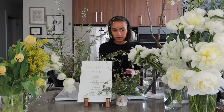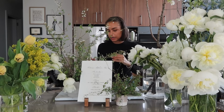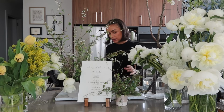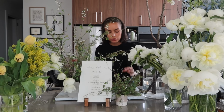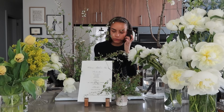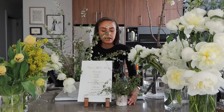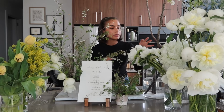Okay, you guys, so I just spent a few minutes building around this spirally shape with these tiny, really fine, beautiful branches. I've never worked with these before, but they look so, so beautiful in here. So I'm definitely gonna purchase these again in the future for other arrangements. So now that I have this base built with the greenery, I'm gonna go in and start adding in some bigger flowers.